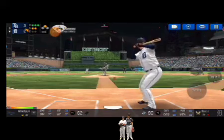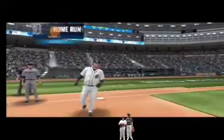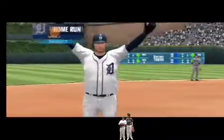Here's the windup and the pitch. He walloped that pitch. That ball is long gone. That's a two-run shot.